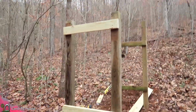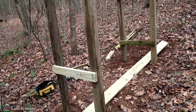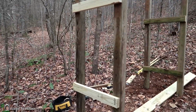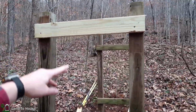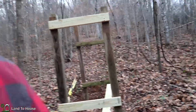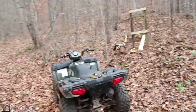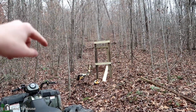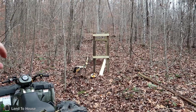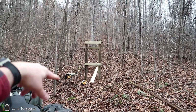Just got most of the frame built here. It's in 2 parts, and I'm about to put this 2x6 through the middle. And I decided that this was way too tall for hanging stuff from, because if I were to back up out here, let's say I'm shooting from here, then there's no way I'm going to be able to hit anything from the top. So what I can do, though, hopefully, is move stuff down if I need to.